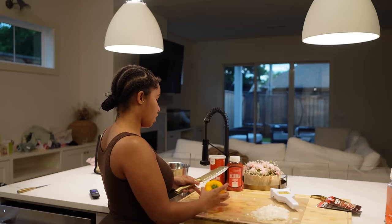I can't see all the way over there to know if y'all are focused or not. I'm gonna cut up this pepper. I feel like meatloaf is pretty easy. It's just the prepping that takes the longest.